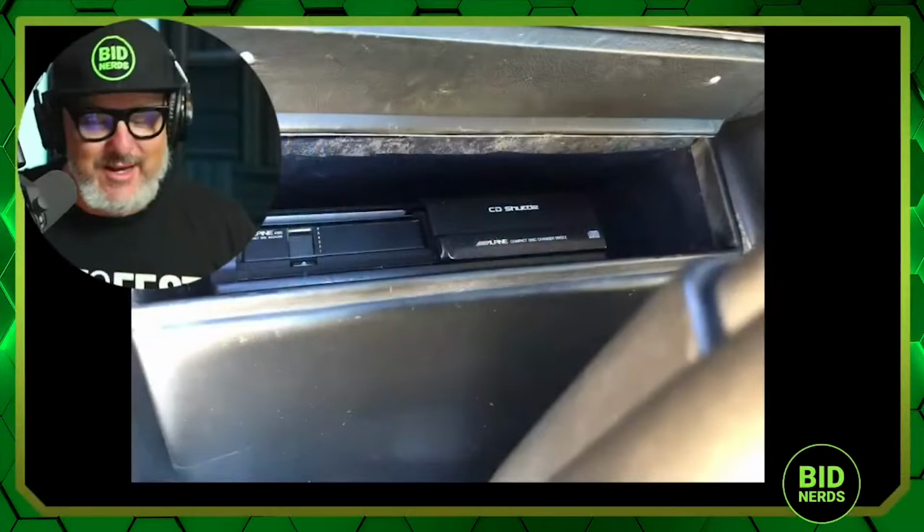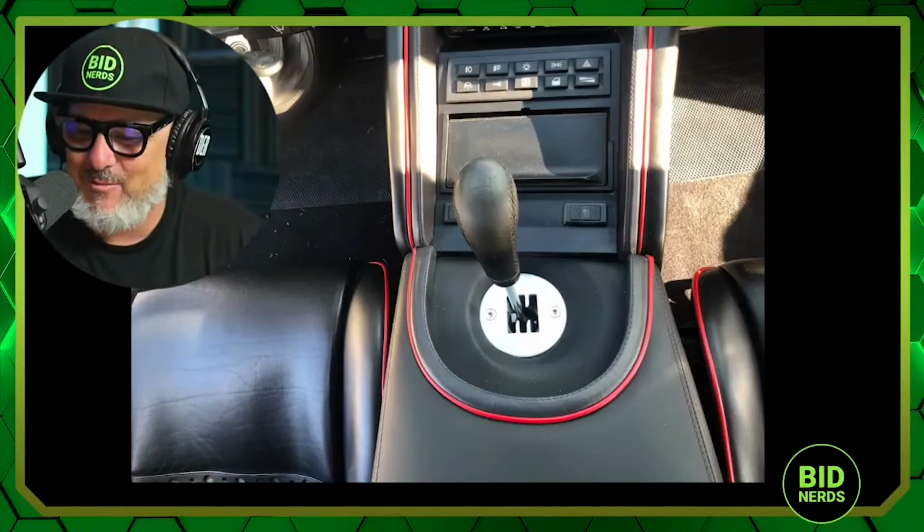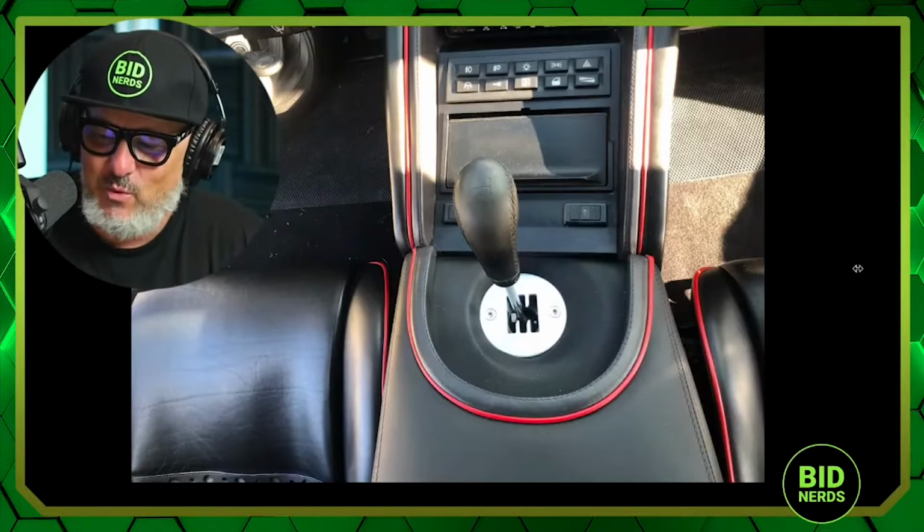Patootie loves it. Dogleg 5-speed. I mean, how bad is that? Pulling that first gear towards you and taking off. There's something about a dogleg. I love that. Big question is, how much do we think this Diablo will bring?